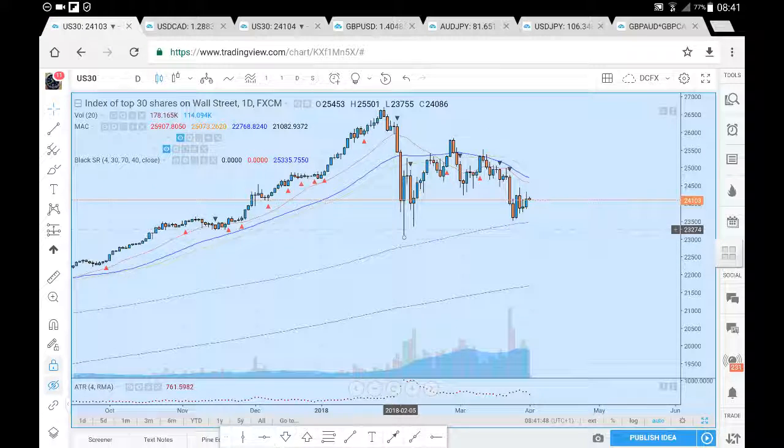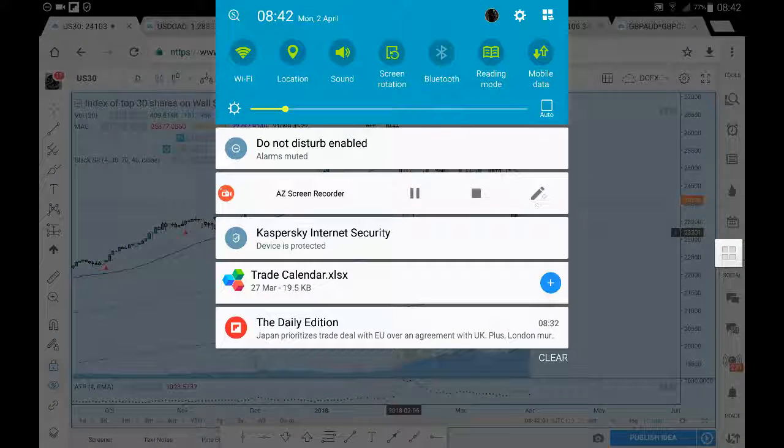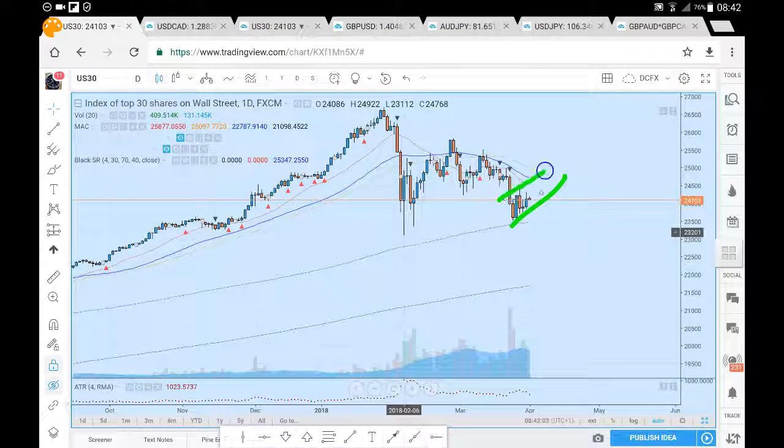Our most recent swing lows pretty much in around, let's get this right, our most recent swing lows being around at 23,112. So there is a possibility, while we do remain indecisive in this retracement, that we could break down towards our 23,112, our most recent swing lows after the sharp sell-off in February.